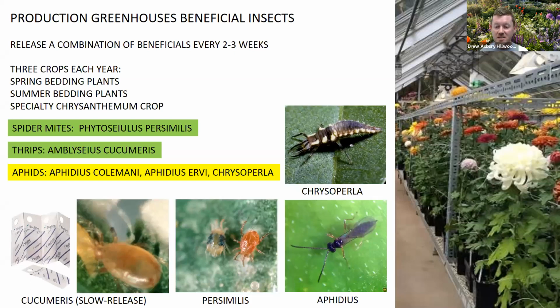So in our production greenhouse, we grow 3 crops a year, and this is super nice because that means 3 times a year the greenhouse is basically emptied out, which allows us a chance to do this really deep cleaning and sanitation, which is hugely helpful.